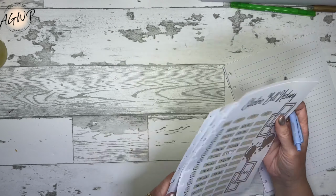I do know 2025 paper packs are going to be released soon, but this is the quad paper, and then this is the checklist paper, which I've seen side by side. It's actually a little bit of a different color.